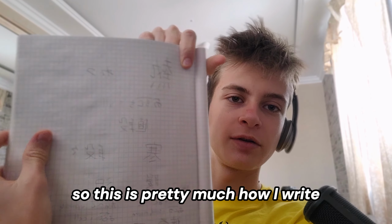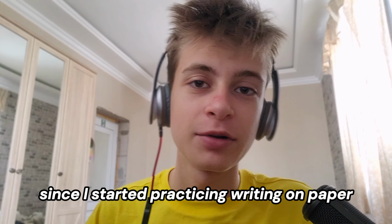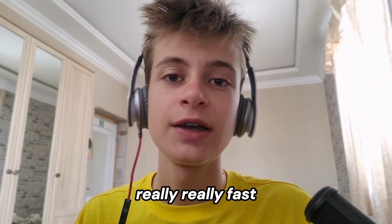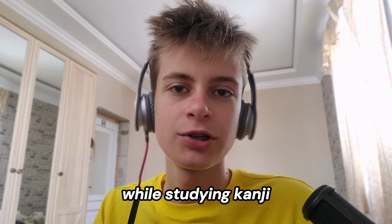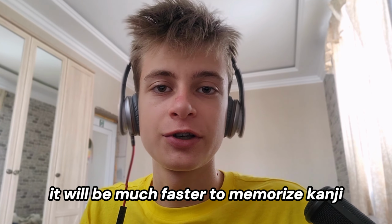So this is pretty much how I write. I know it's pretty messy, but it really does the job. Since I started practicing writing on paper, my kanji study really went up. I started memorizing kanji really fast, and it's just great, you know? The thing that you want to pay attention to while studying kanji is the stroke order. If you actually start following the stroke order, it'll be much faster to memorize kanji.